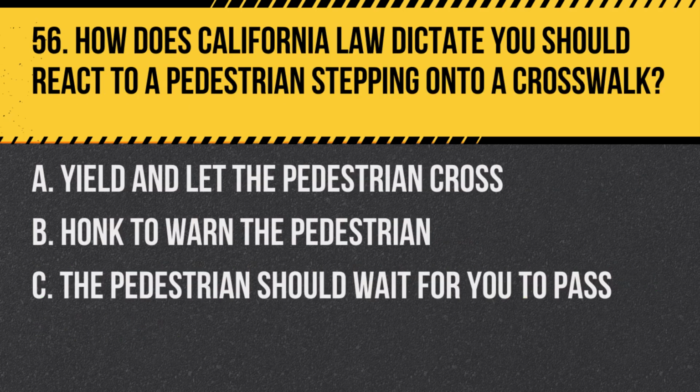Question 56. How does California law dictate you should react to a pedestrian stepping onto a crosswalk? A. Yield and let the pedestrian cross. B. Honk to warn the pedestrian. C. The pedestrian should wait for you to pass. Answer. A. Yield and let the pedestrian cross. Pedestrians have the right of way in crosswalks.